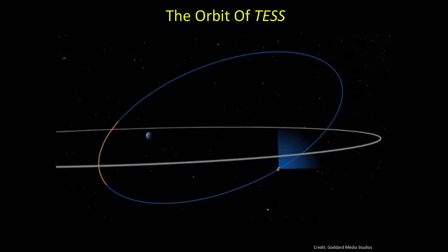So let's go back to the spacecraft. This is a movie that shows how TESS orbits around the Earth, which is located here in the center of your screen. And then the Moon is this gray orbit here. And you'll notice that TESS orbits inclined relative to the Earth and the Moon. So it dips above and below the plane of the Earth-Moon system.